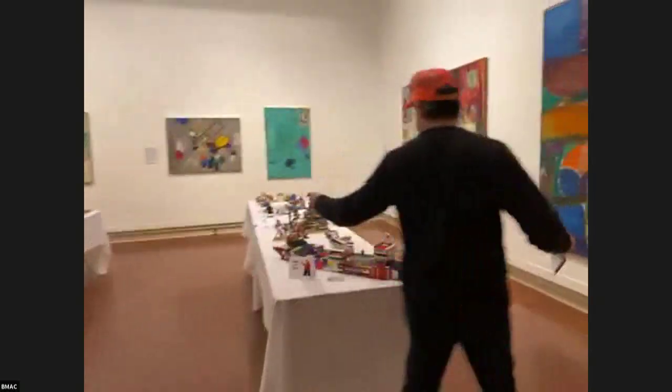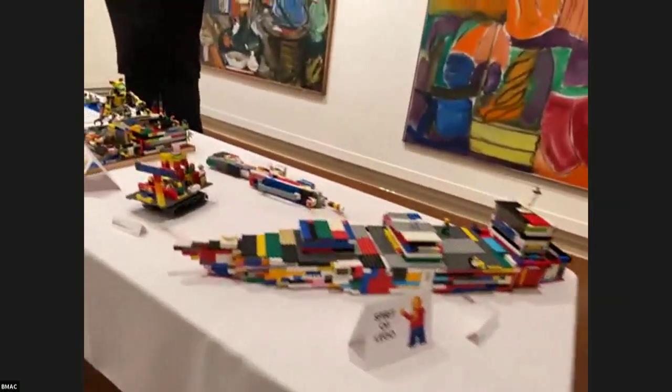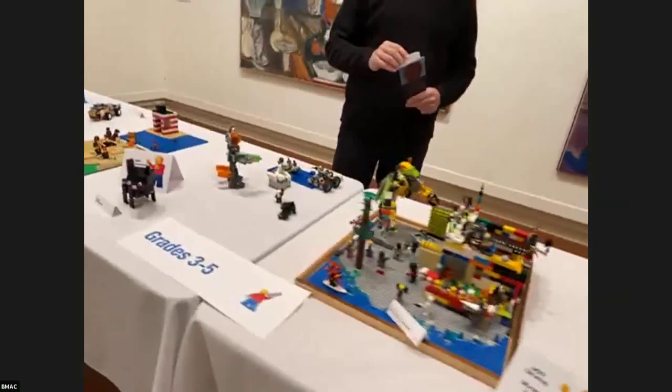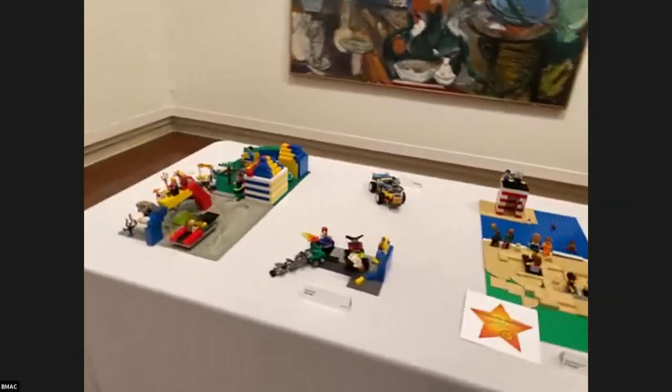To this side. So this whole side of the gallery here is submissions in grades 3 through 5. Somehow every year that's the age group where we get the most submissions.